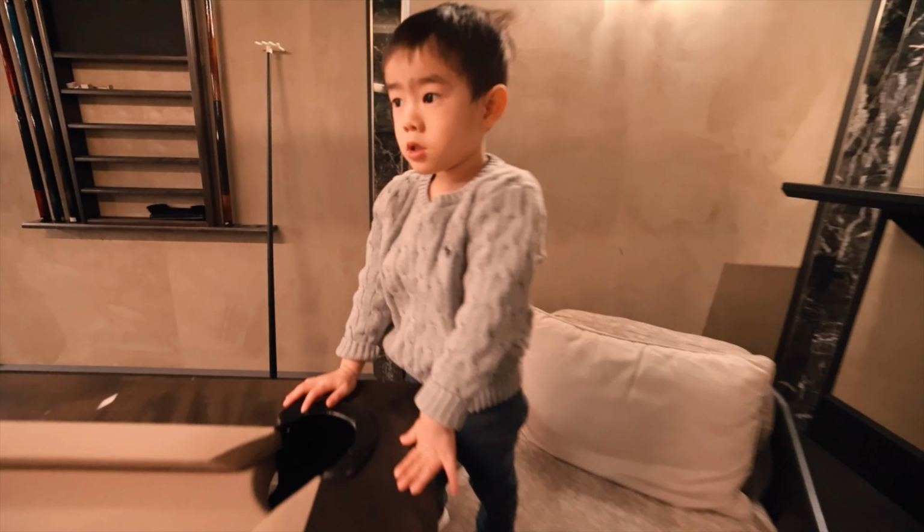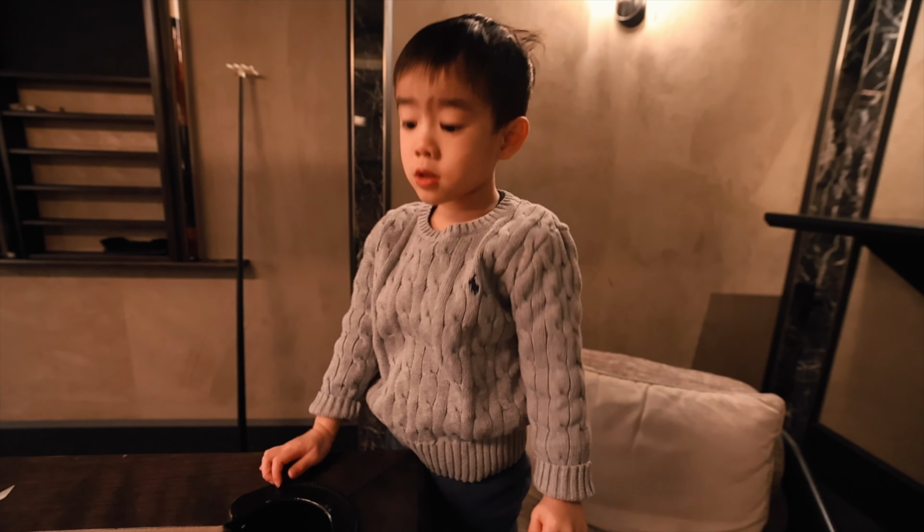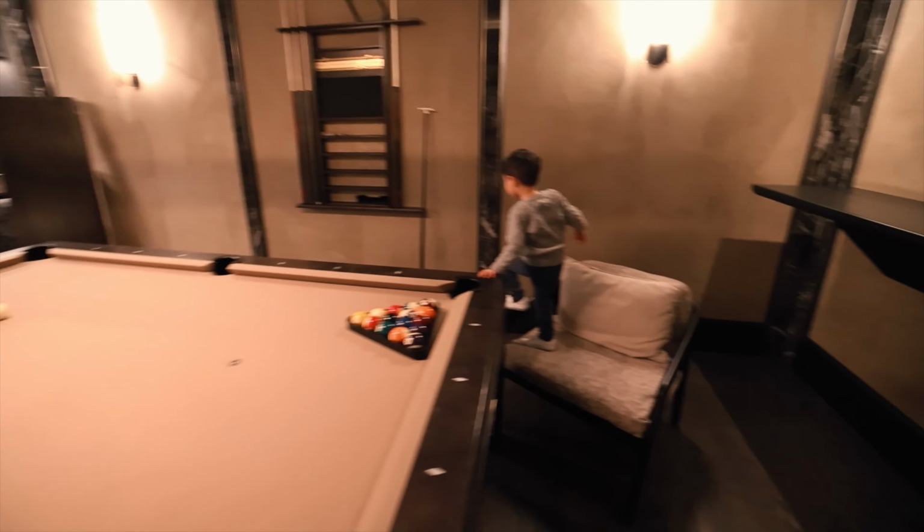Ollie, did you want to learn how to play pool? You do? You've been so determined. He moved the chair here. He's been moving stuff around. All right, I'm gonna play a little pool with Ollie. We're gonna get some dinner ordered real quick.